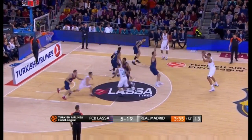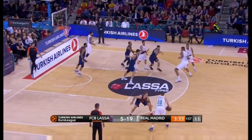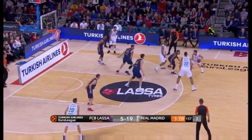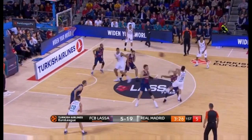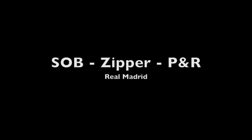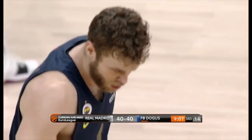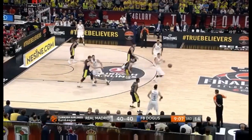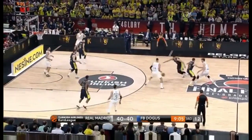3 fouls on Barcelona now. There's Carroll, Randolph, Campazzo. And now a nice pass to... And he doesn't get off the ground. How does he get him? It's like a sentinel in there. They just can't get around him. He's got his hands up.